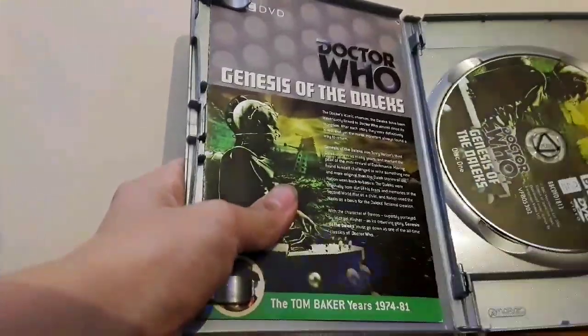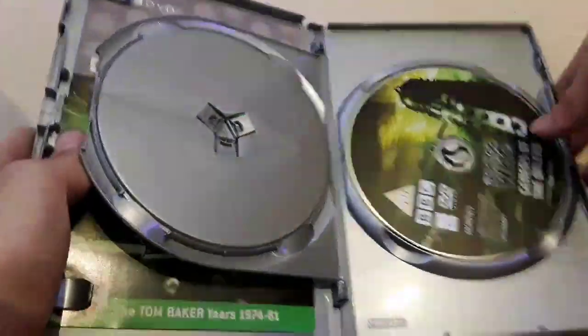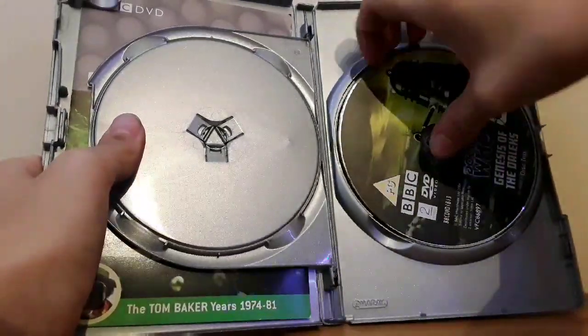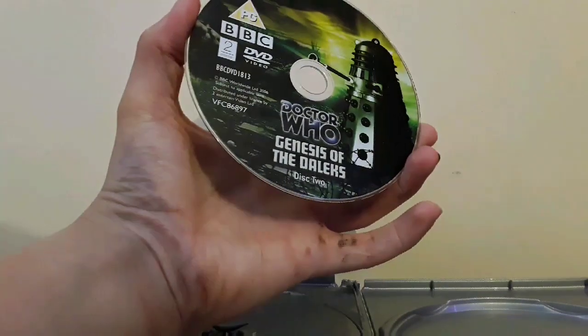If I could just put that back in. Now, it also acts as a book. As it flips over, it's got the BBC engraved onto the case in there. This is disc 2, which is the special features and bonus and all that. Disc 2. Again, nice and clean. In fact, this one hasn't really been played. It's been played like once.